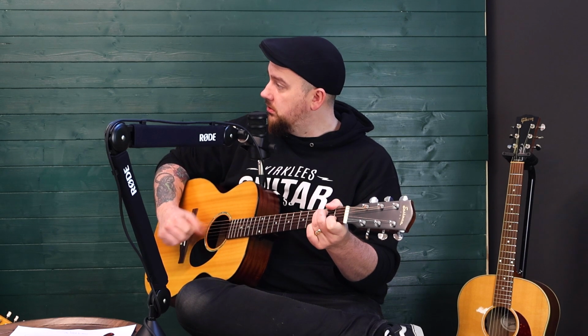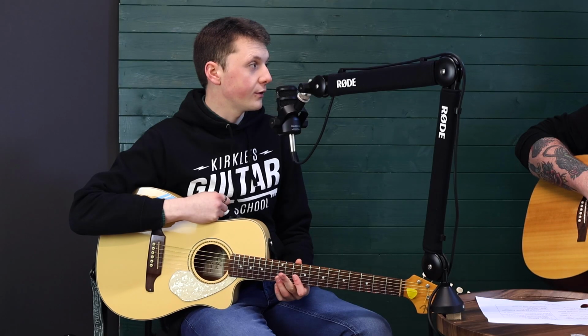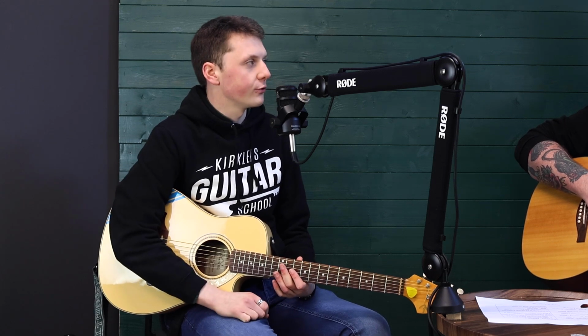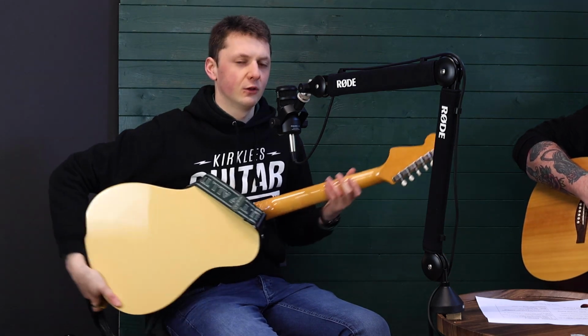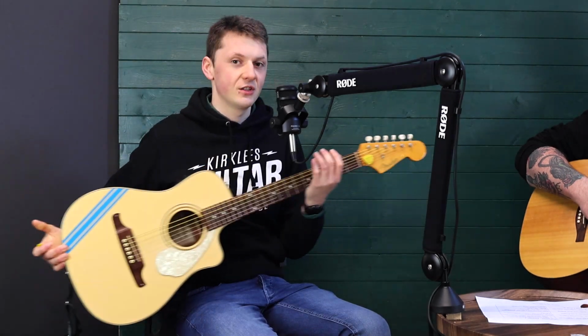I think what we're trying to say with these two is they're a bit more chuckable. If you're driving through a town centre, you want to be in a Mini rather than a Rolls Royce, for example. And that's what I feel with this. This has got a C-profile neck, lovely laminated as well, it's gorgeous. It feels like a Strat, this neck. The headstock has the vintage tuners, which is a big selling point for a lot of acoustic guitars. But they're comfortable and easy to play.